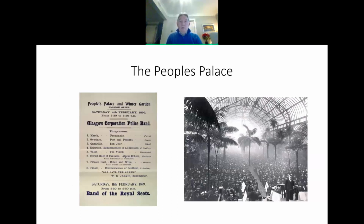The Winter Garden was a popular venue for musical concerts, and in the photo on the right, you can see there's a concert well in progress, with the band on the stage at the front, at the bottom of the photograph. And you can also see the palm trees inside the Winter Gardens, the hot house, and a massive crowd enjoying the music. And it appears that many of them appear to be men wearing bonnets. I don't see many women in the photograph.